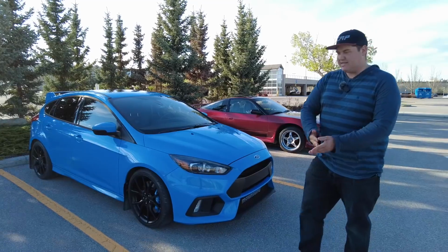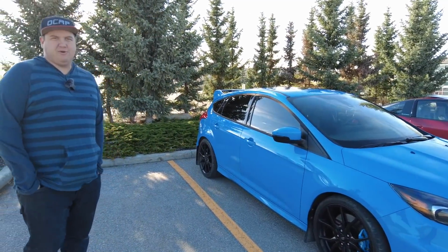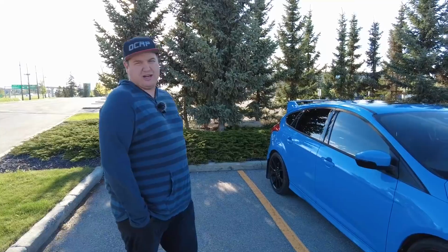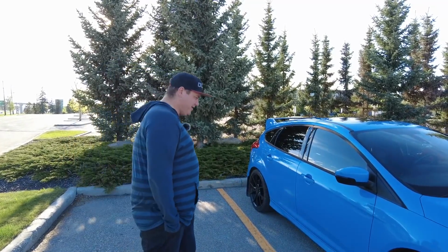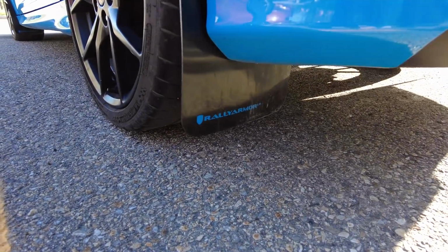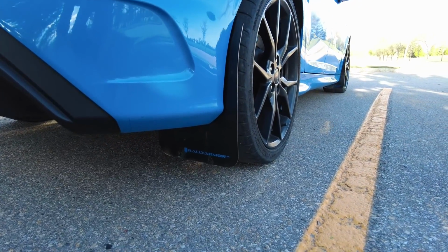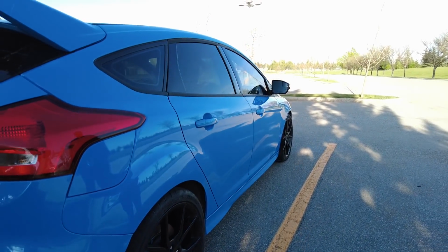So what's been done to it? What have I done to it so far? Exterior wise, I wanted to keep it clean, simple. I didn't want to go too crazy with it because it is a daily driver, and I didn't want to go too fuckboy with it. But I did put fuckboy mud flaps on, and honestly, it does help the look of the car a bit, but it does keep the dirt off really well, just on the sides. So yeah, they look cool, but they are also very functional.